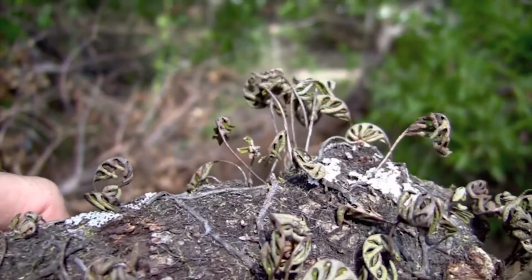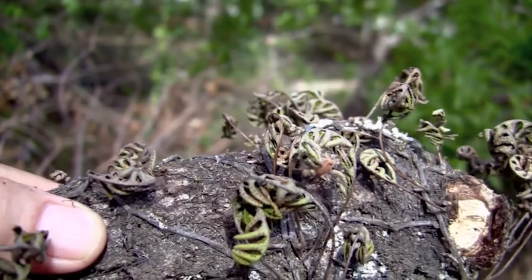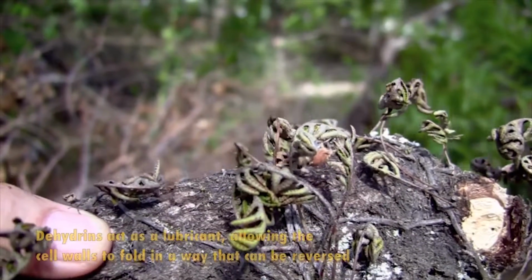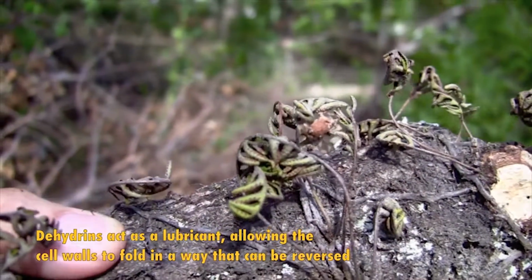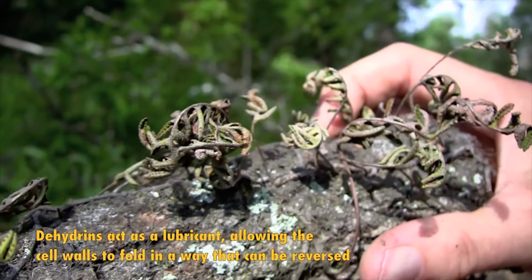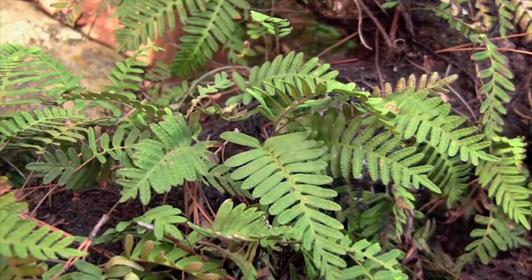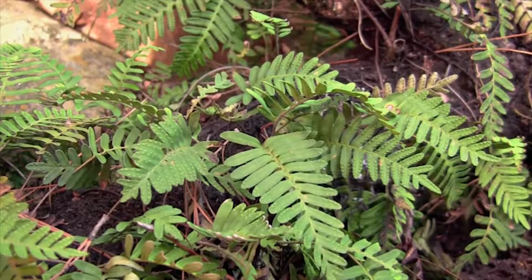When drying, the plant produces special proteins called dihydrins near the cell walls. Dihydrins act as a lubricant, allowing the cell walls to fold in a way that can be reversed. Scientists are studying how this works to possibly bioengineer this ability in other plants so that they can better tolerate drought.